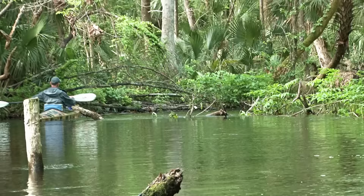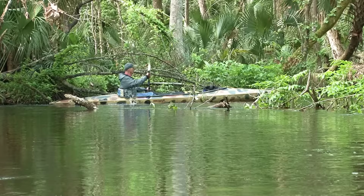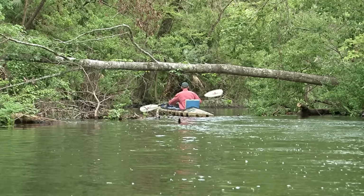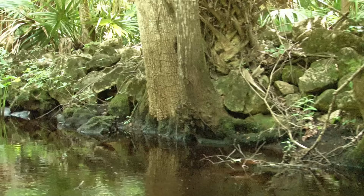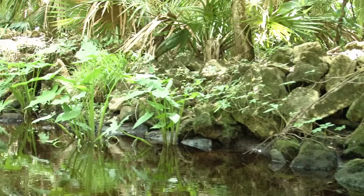There are typically numerous downed trees across the channel to go under or over, and portaging is often necessary. Therefore, passage through the canal can be a strenuous adventure. At many places along the canal, you can see blocks of limestone bordering the channel, which were dug from the stream by arduous hand labor of the slaves.